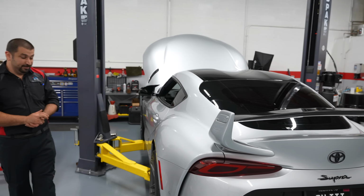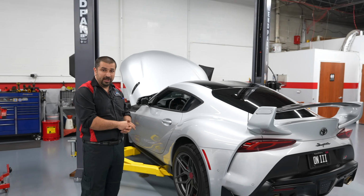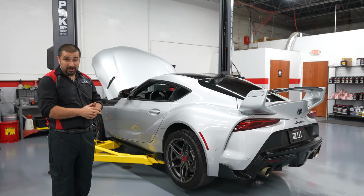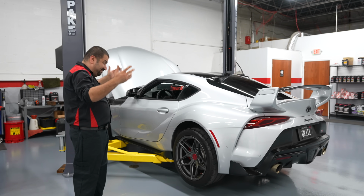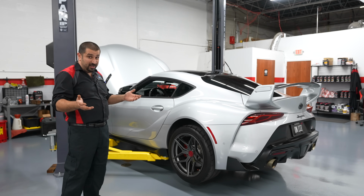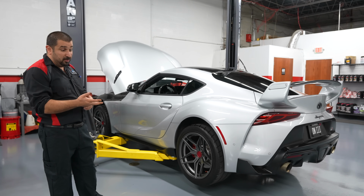The owner of this car, 10,000 miles on these modifications, including the transmission, including everything. Believe it or not, he almost daily drives it in the summer. And this is how it is. He's in for an oil change, he drives it, he puts a lot of miles on it actually for a Supra. And it's been fine, no problems.